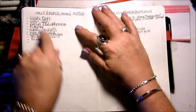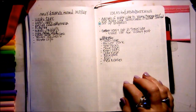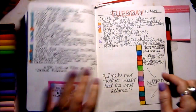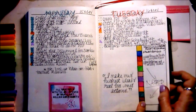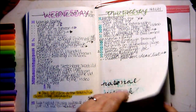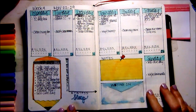My favorite journal supplies, I'm making a list because I'm going to make a video and a blog post about my favorite journal supplies. I'm going to be updating that list now that I'm doing illustrated journals. Ideas for urban sketching, places I want to go, some things. And then this is where this week starts. And as you can see, I had color coordinated where I wanted my day to go. So I am doing little bits and pieces. Here's today and the weekend. And this is my setup for next week.